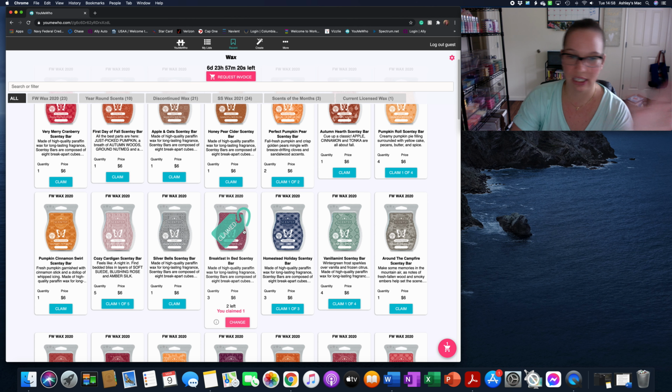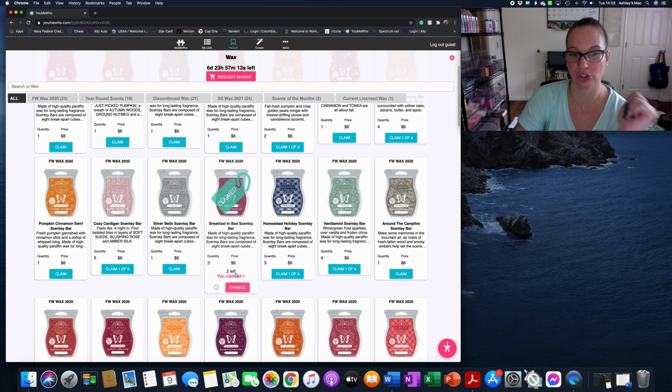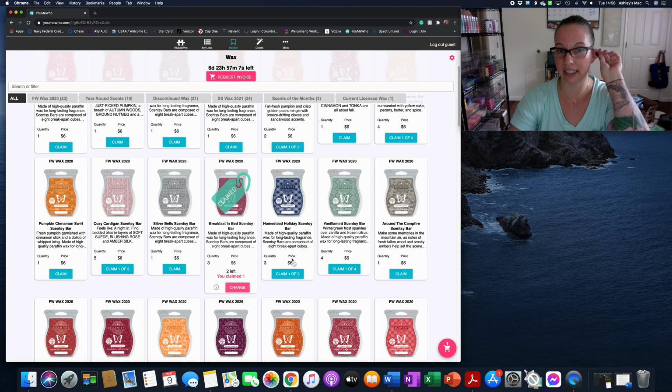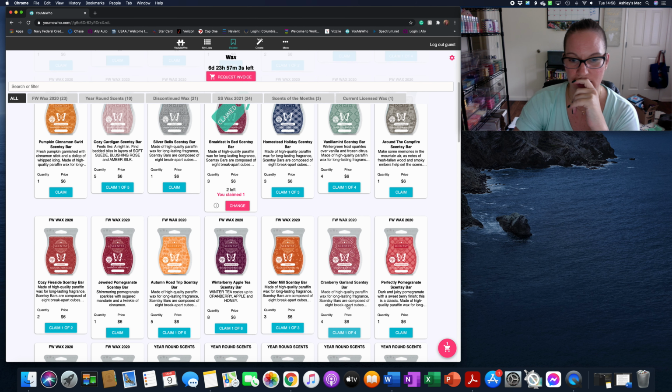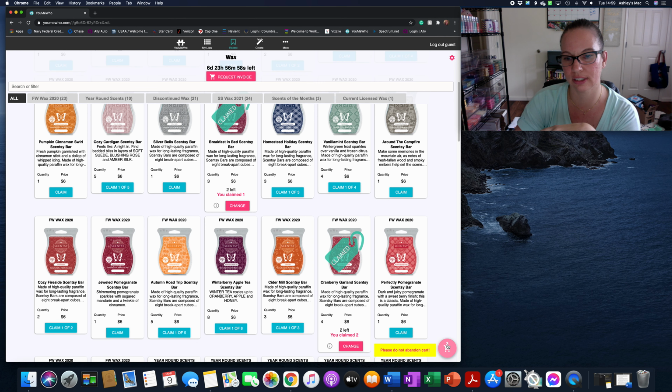Now anybody else who comes to shop will see that there was one claimed and that there's 2 left. So they'll be able to go on and claim like 2 of 3, whatever. They'll be able to see that it says claimed, and it goes to a cart down here. Let's say I also wanted to claim this, it'll ask you how many, we'll claim 2 of those, and so on and so forth.